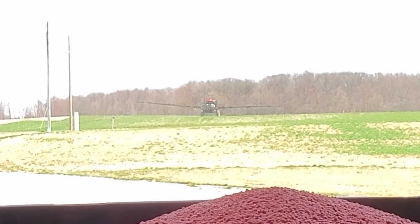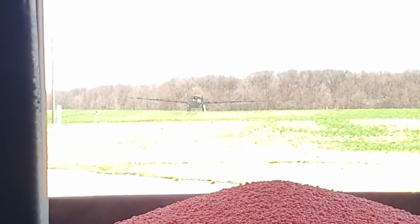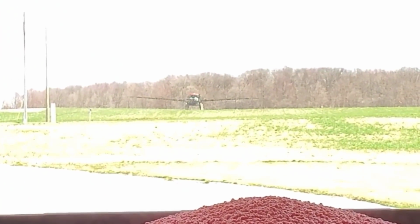I haven't talked to Dad recently to know where he's at with the spray and stuff. But as soon as I get these done, I'll go down there and check in with him. The neighbor's out spraying his wheat today. I don't think he could have his boom any higher off the ground either.